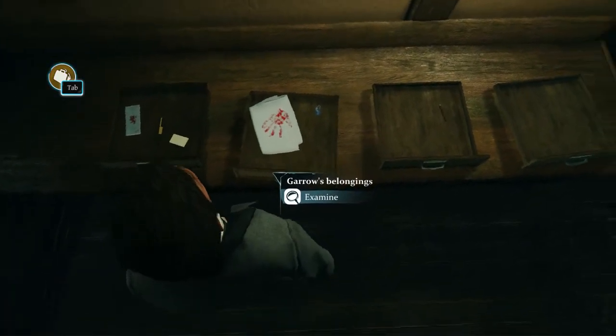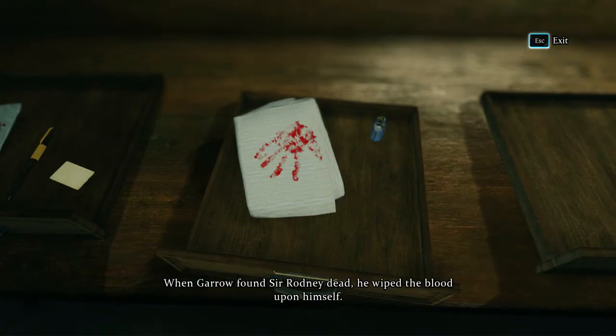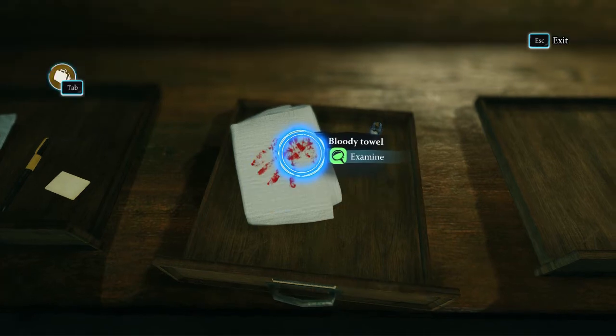Well, isn't that suspicious? When Garrow found Sir Rodney dead, he wiped the blood upon himself.